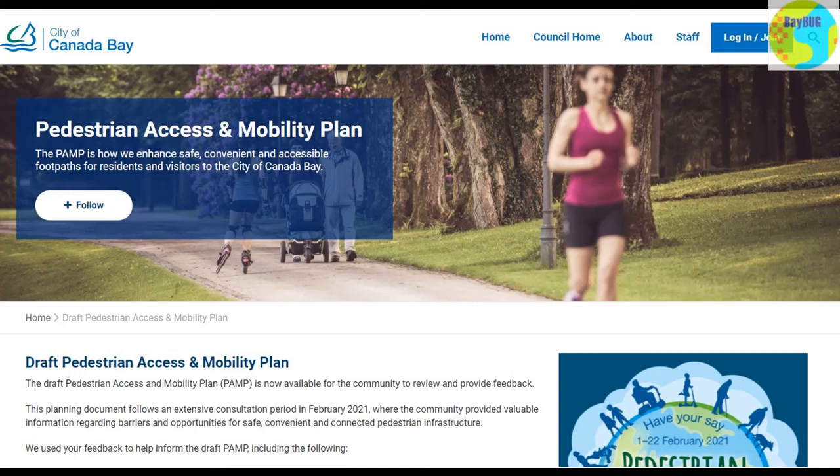In the past couple of weeks, we've produced a couple of videos on the Canada Bay Council Pedestrian Access and Mobility Plan, or PAMP. Now, this isn't another video on the PAMP. Instead, this is having a look at what streets could look like if we made them a lot safer.